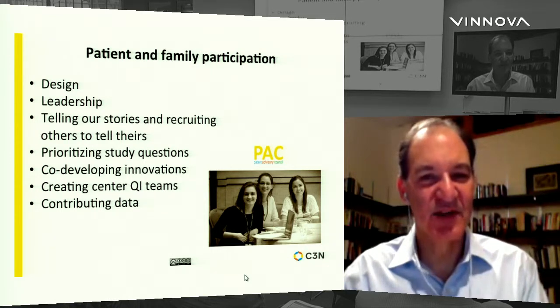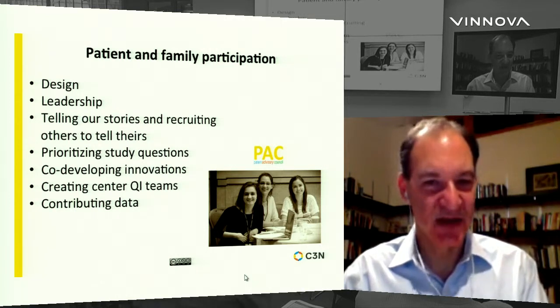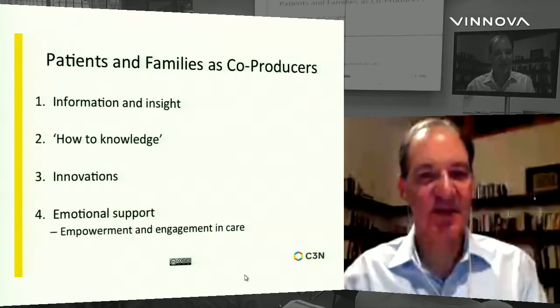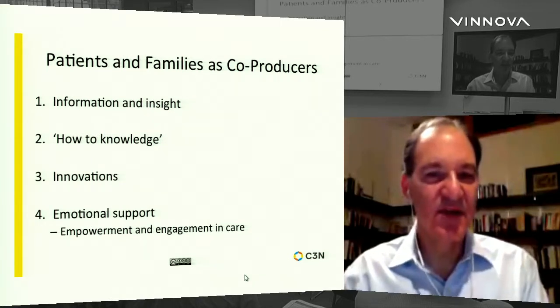They're on the board of directors. They're on the research committees. They are part of each of the participating centers' QI teams. They participate in co-developing innovations. They contribute their data.